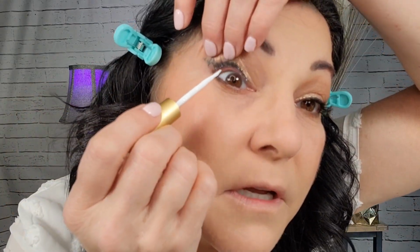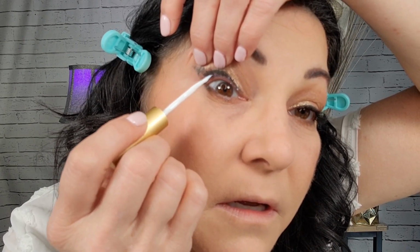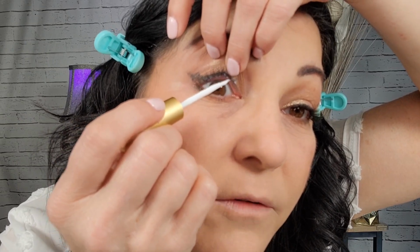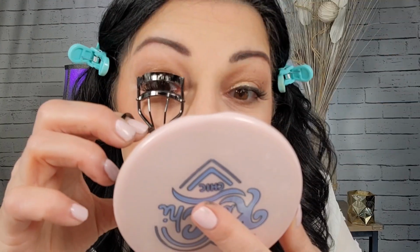It might be a little safer to lift the eyelash. And you guys, again, I don't know how safe this is.